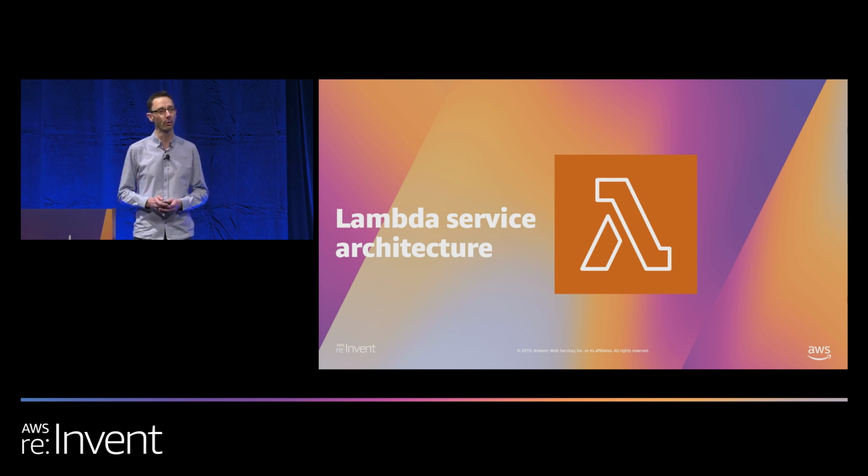But let's take a little bit more of a look at Lambda. First, a few details to help you understand the scale of what we're talking about here. AWS Lambda is a compute service to help you run code without having to provision or maintain servers. It's available in every AWS region, and it processes trillions of customer invokes per month across hundreds of thousands of active customers. AWS customers use Lambda to build highly scalable, highly secure, and highly available services.